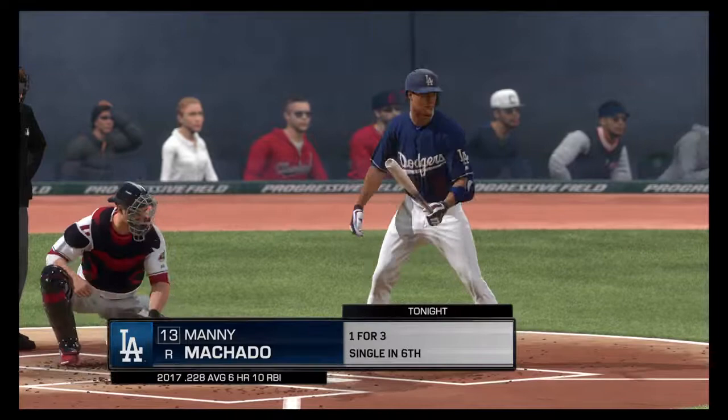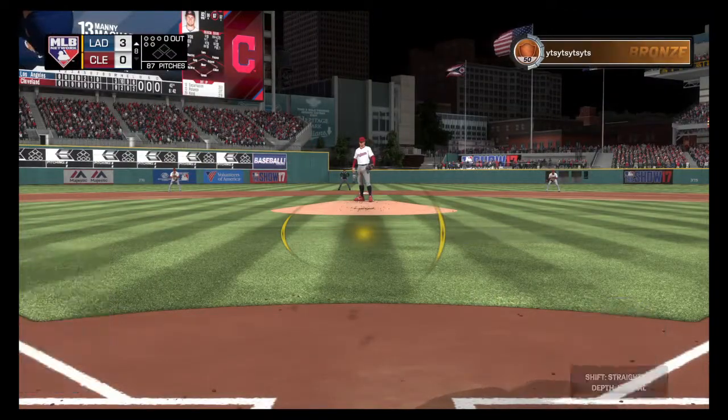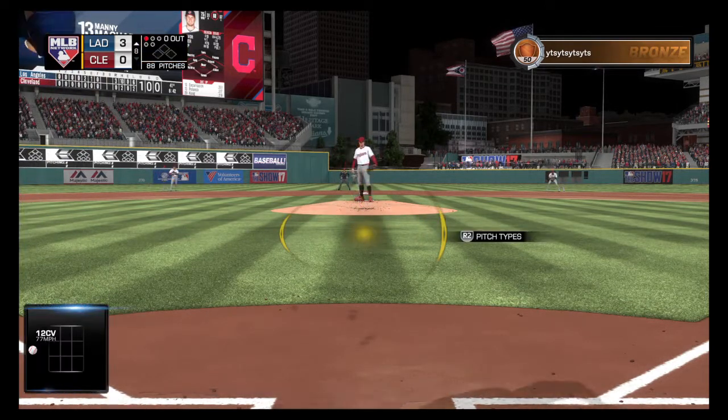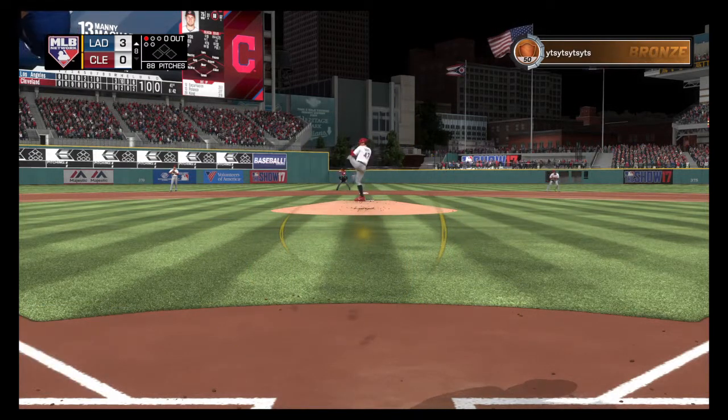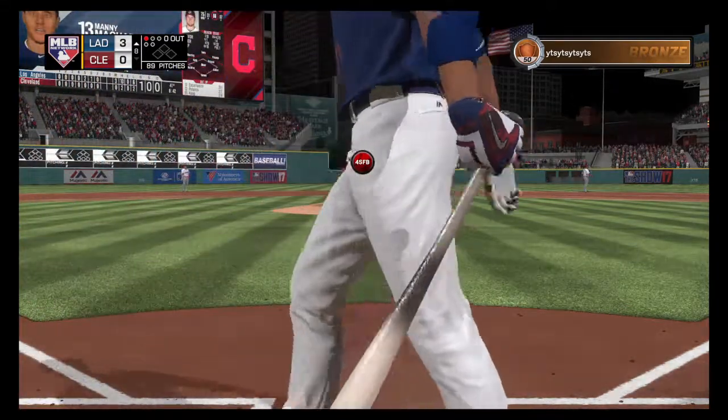Digging in now, Manny Machado. He'll start things out for us here in inning number 8. Number 13, Manny Machado. And that one's in on the hands to start the inning. It's ball 1. Looked like he was trying to work in a front door curveball there, but it seemed like it popped out of his hand a little early, causing it to miss inside.